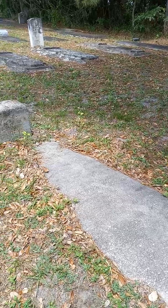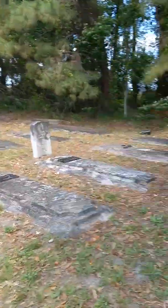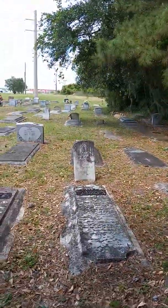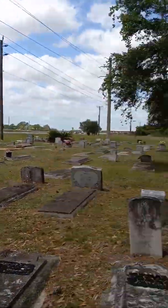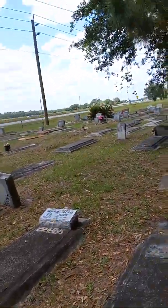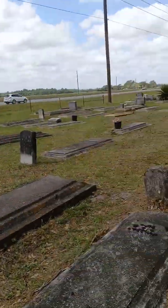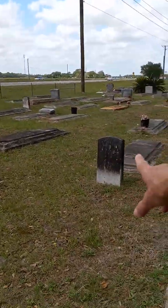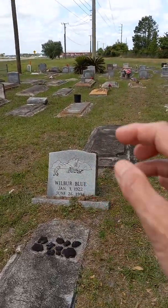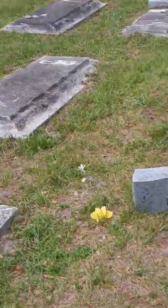Reverend Ulysses Humphrey. Look at that. So many veterans. It's so sad. And so many unmarked. 1993. It's a military stone, I can tell by the shape. Oh, I love that. Look at that, you see? He loved to fish for bass. Miss Ida.